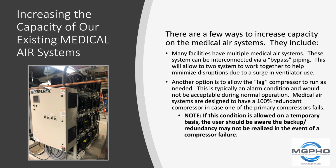Another option is to allow the lag compressor to run as needed. Typically the lag compressor never comes on unless there is a failure in the system. In this case, since we could be using as much as 80, 90, even 100% of the design calculated flow that the air systems were designed to, it may be necessary to let these compressors run with the lag compressor running. Keep in mind that if you are going to allow your medical air system to run in a lag state, it should only be done on a temporary basis.